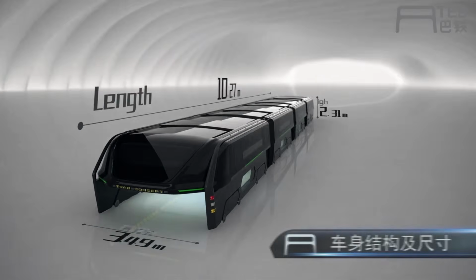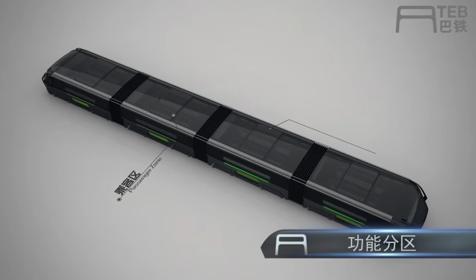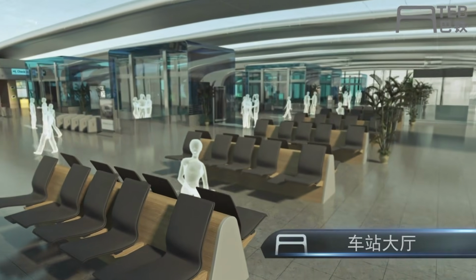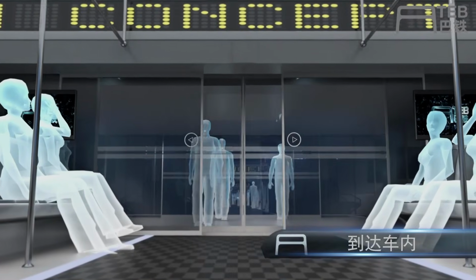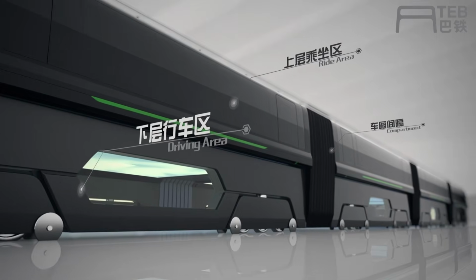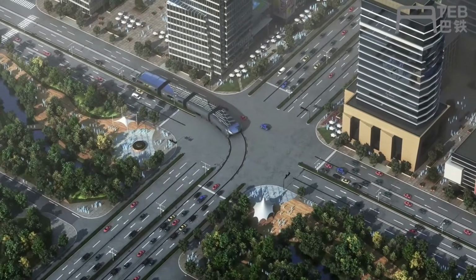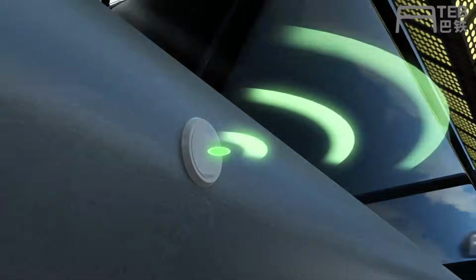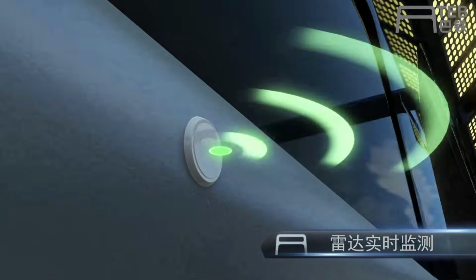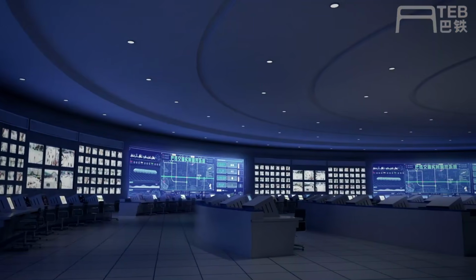What if a giant bus could drive over traffic instead of sitting in it? Sounds like the future, right? Well, this billion-dollar idea turned into one of the biggest transportation failures ever. Back in 2016, China revealed a futuristic vehicle called the Transit Elevated Bus, or TEB. The idea was simple but shocking. Instead of getting stuck in traffic, this giant bus would travel above the road while cars drove underneath it.